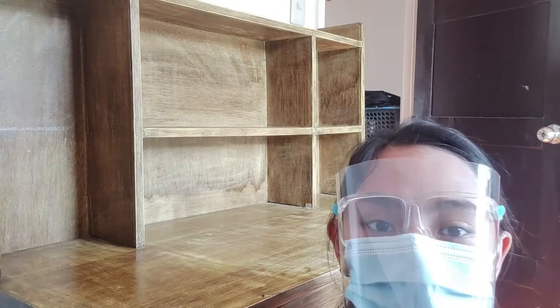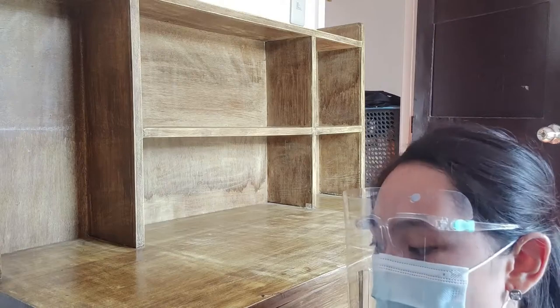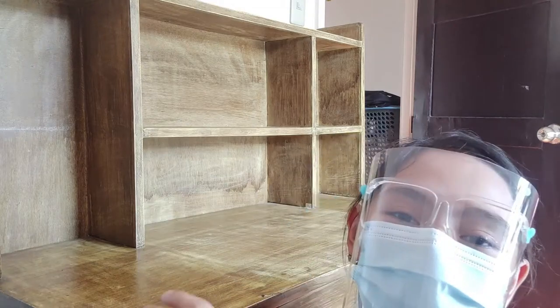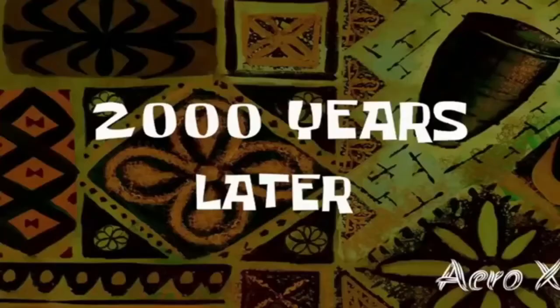Gagawin na lang dito is lilihain ulit ng mas fine, mga 800 to 1,000. Then, i-start ko nang lihahin tong bandang baba. So, yun, keep watching para makita nyo yung kakalabasan nitong aking desk makeover. 2,000 years later.